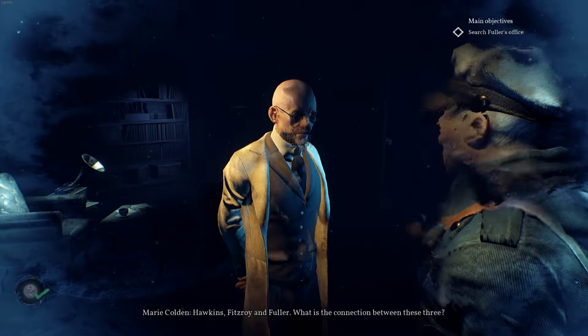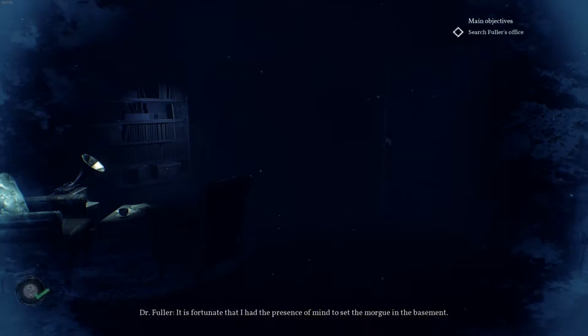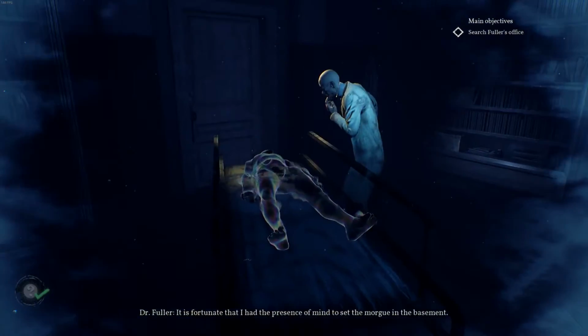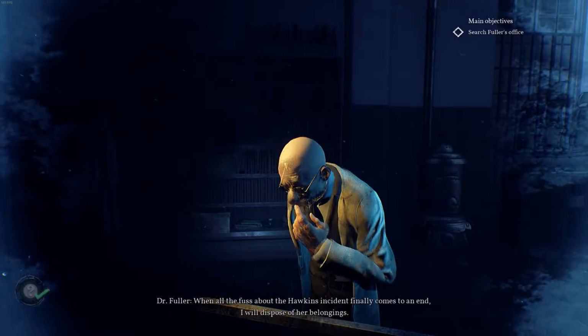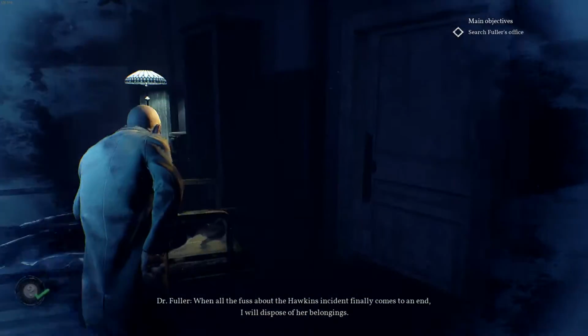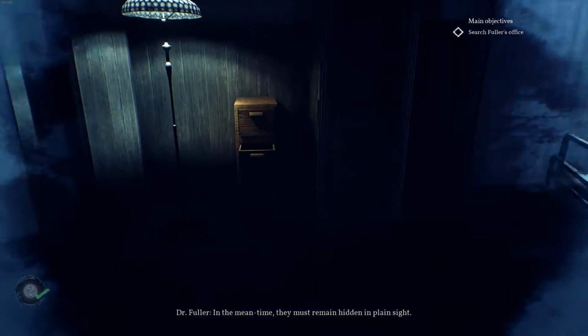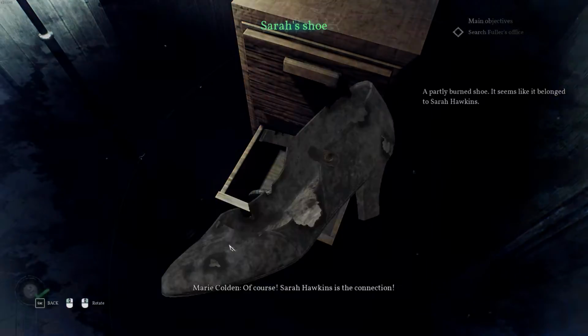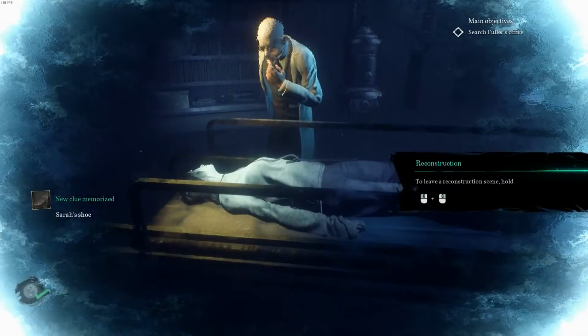Hawkins, Fitzroy, and Fuller. What is the connection between these three? It is fortunate that I had the presence of mind to set the morgue in the basement. When all the fuss about the Hawkins incident finally comes to an end, I will dispose of her belongings. In the meantime, they must remain hidden in plain sight. Of course. Sarah Hawkins is the connection. I must go back to the basement.